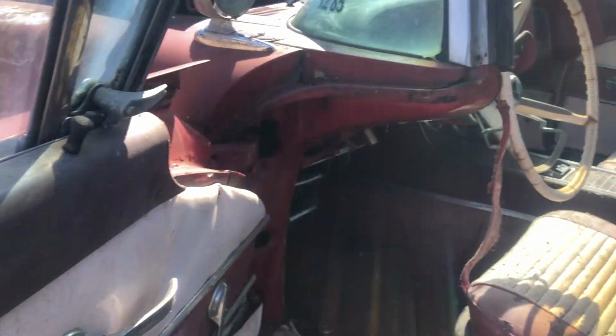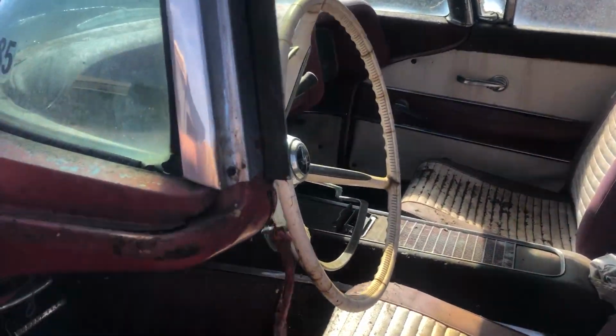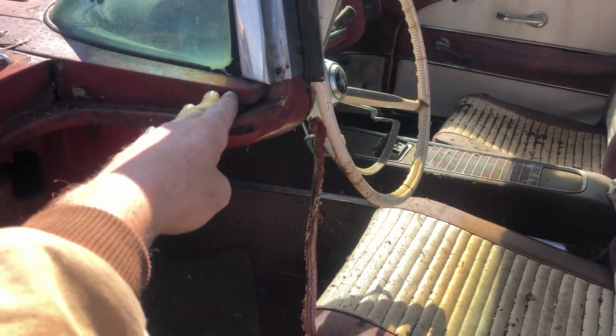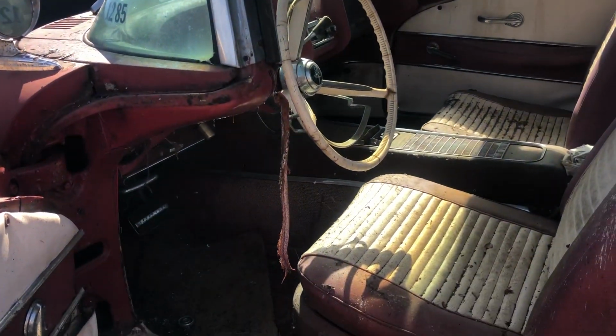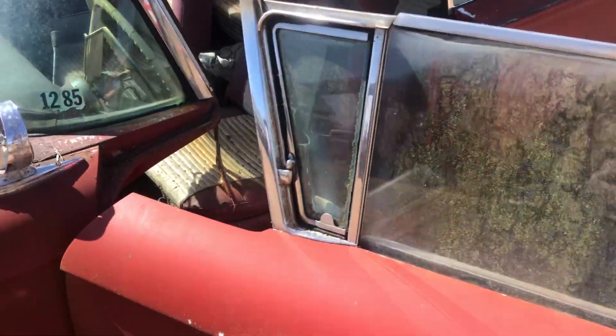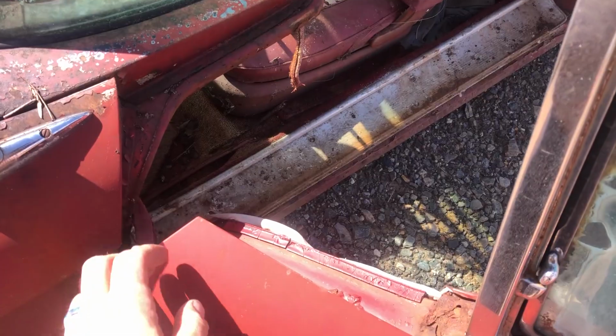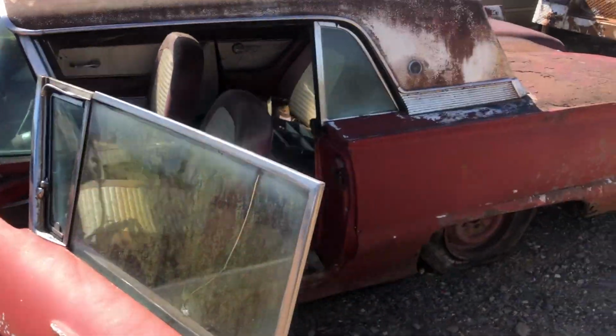Another feature I love about this car, check out the way the dash, this whole car just comes around like this. It kicks down like that. That is so cool. And it meets the door. And that's awesome.